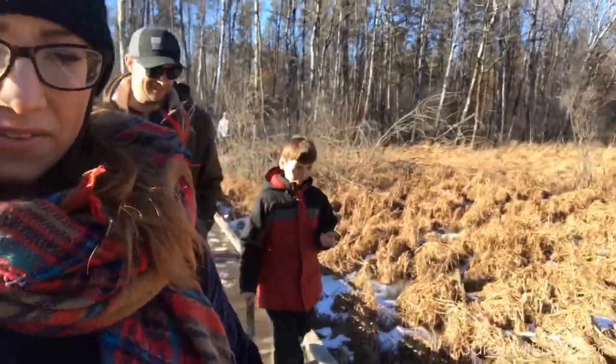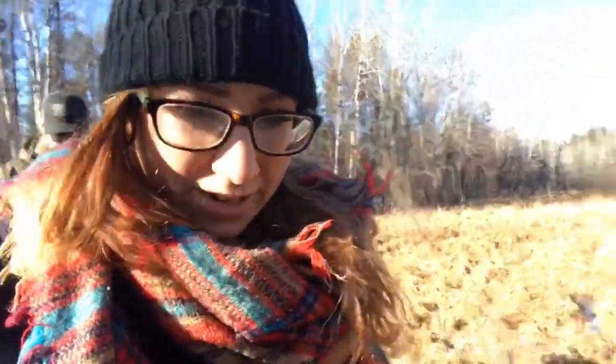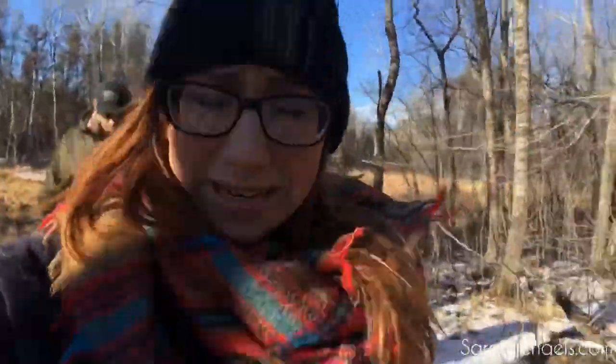So we are walking on this plank boardwalk. It's a little slick. If you come in the winter, wear good shoes. But we decided to go off to the left here. So we are coming up to, I don't know if I'm saying this correctly, Joannis Lake. I didn't even know this existed here in Point until Jordan and I first hiked around here and found it.